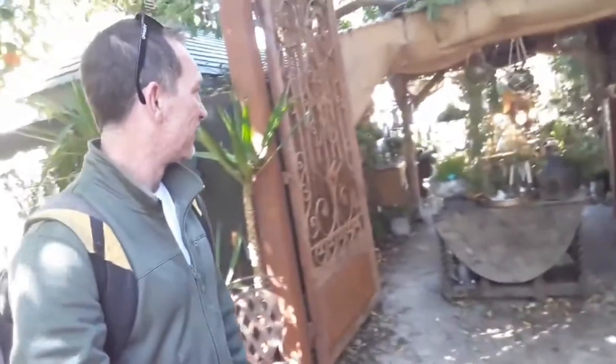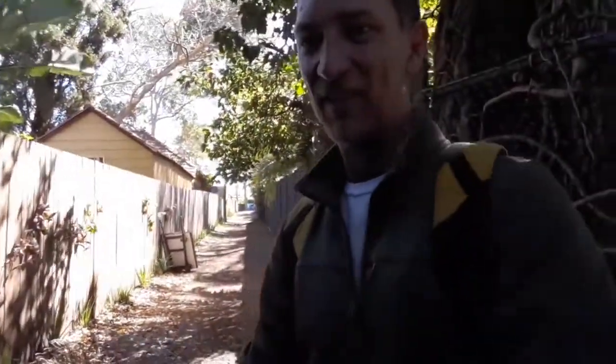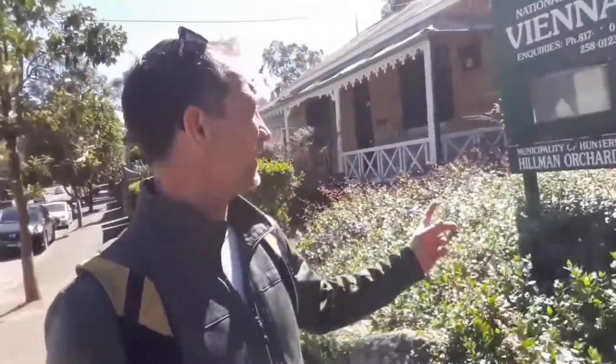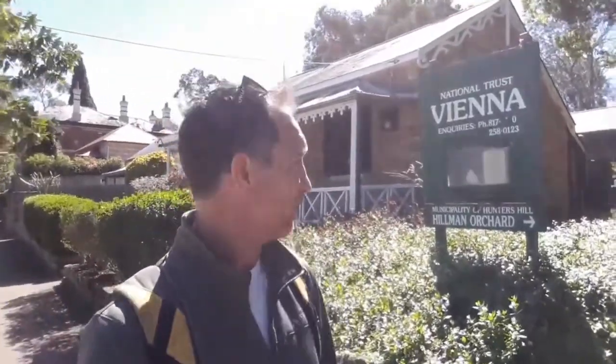It's walking through someone's backyard by the look of it. So just walking through that alleyway and found a beautiful little antiques shop, Ivy Alley Antiques Living Gifts. It's a very crafty little back entrance, and that's the way to get to it. This is Vienna Cottage. It's part of the National Trust building.